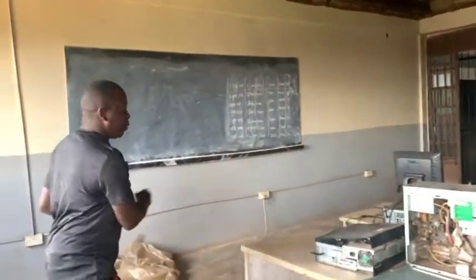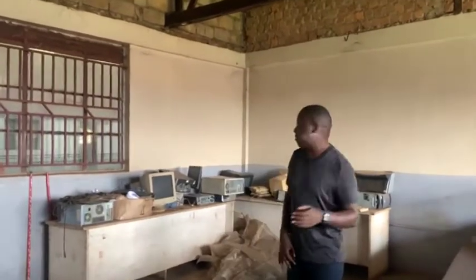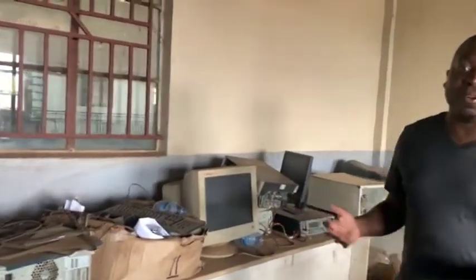I want to take you over here. These are some of our older computers. For some of you who have kids who were born in the late 2000s, they'll look at these computers and say, did they ever make computers like this? These were some of the computers that we've had for a long time, donated 10, 15, some of them even 15 years ago for our lab.